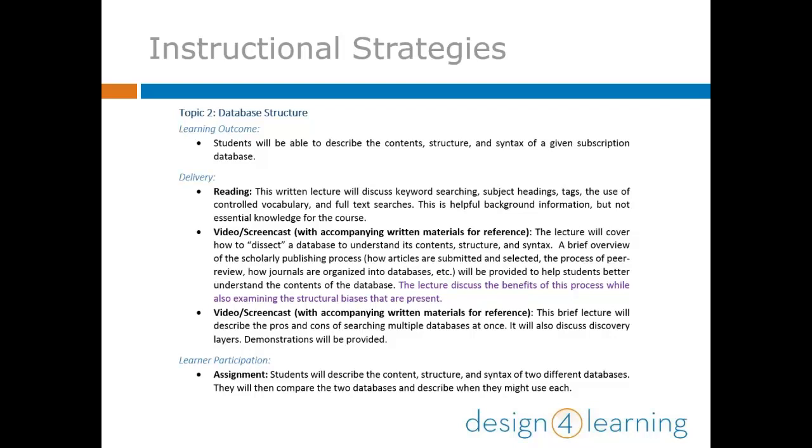And then there are two things there that speak to more diversity of cultures and genders. So images of people will include people of various races and genders, and readings will include a variety of perspectives.